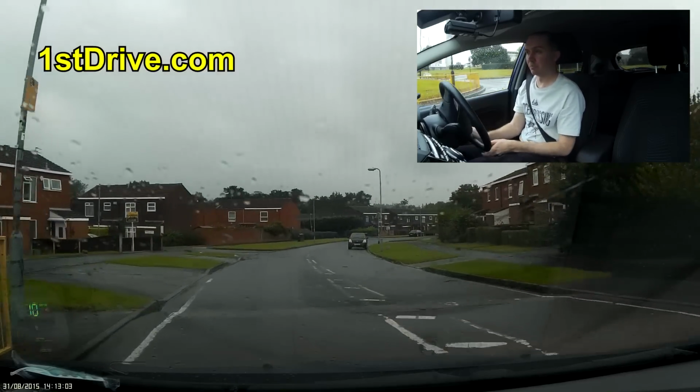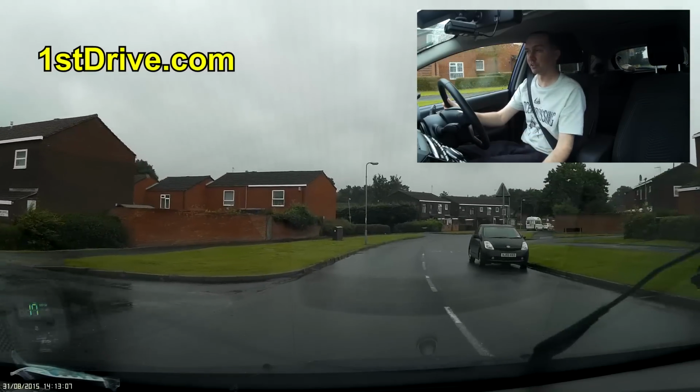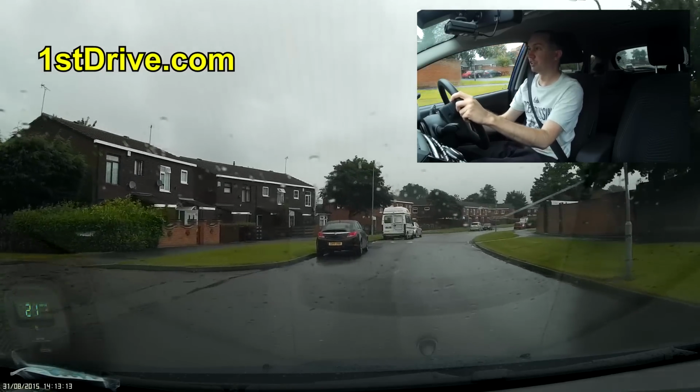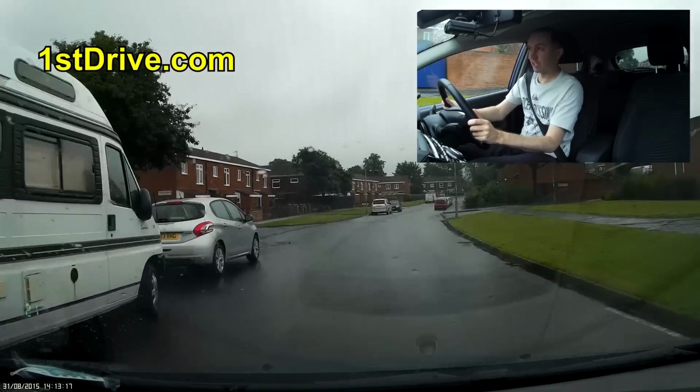But I mentioned earlier on about automated things like the cruise control. You notice I've got automatic wipers on the car like that, and automatic lights. That's all fine, you can use all those things. So yeah, that's the new driving test. So I might as well just carry on driving.